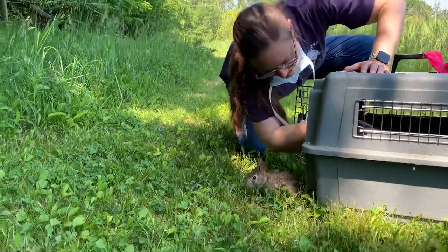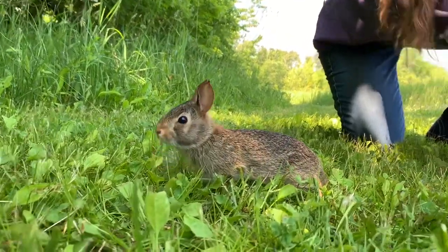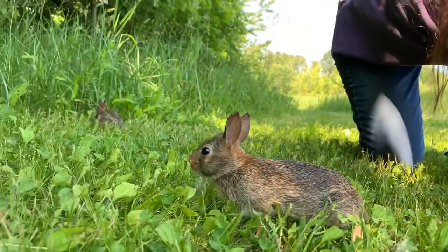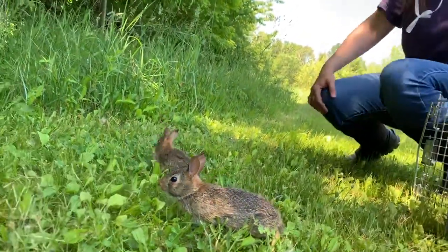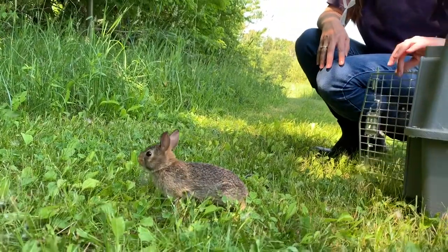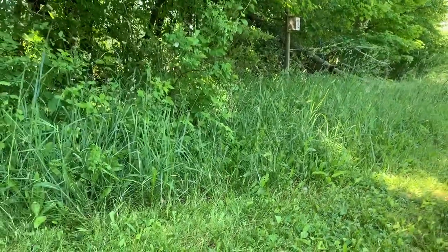Oh, and they're old enough to live on their own? Yep. They would be away from their mom. Now, will these guys stay together for any length of time? Or are they gonna go their own separate way at this point? No, they're pretty independent. They're gonna go their own way. And they're all very cool.